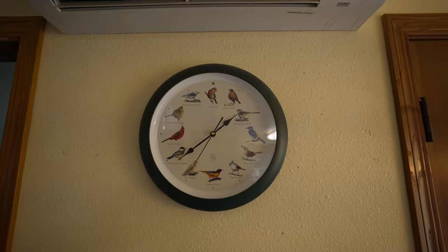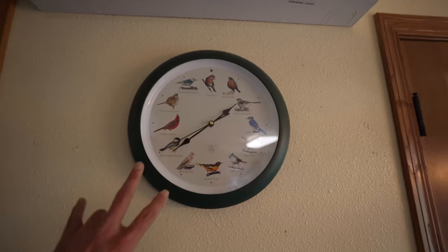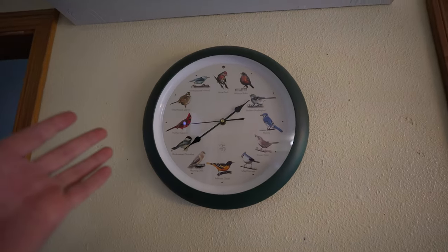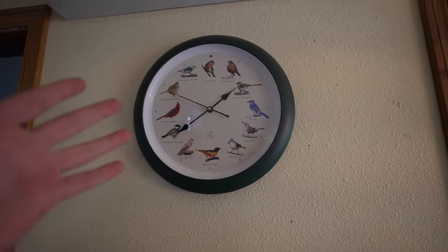All right, today I'm going to be doing a quick demo of this bird clock. This is an awesome bird clock, especially if you have kids and you love hearing the sound of birds. This is going to be the way to go. We actually got this as a gift, and it has been an awesome clock ever since.